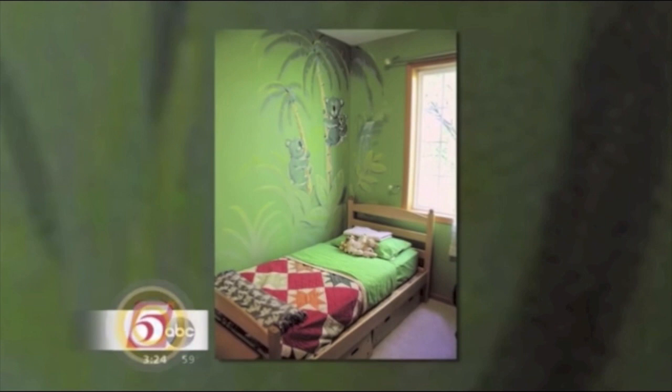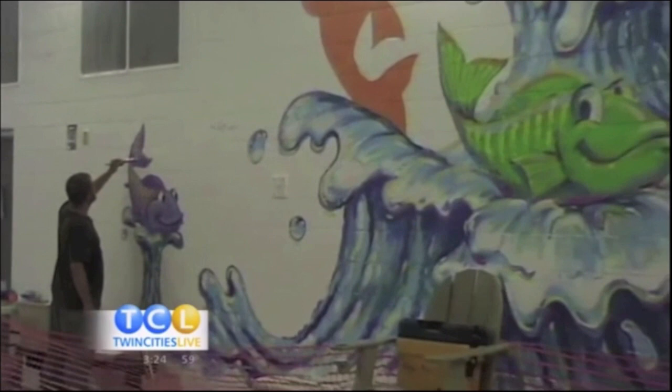My wife Heidi said, maybe we could do this as a side thing. And so we started out doing residential stuff, and then got connected with doing a YMCA, a really large project. I hadn't done anything that large. It was kind of scary, but that kind of started it.